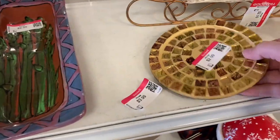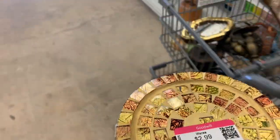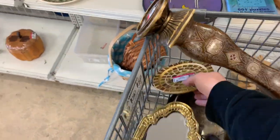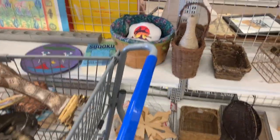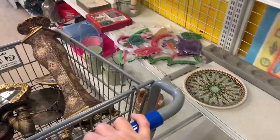All right, what do we got here? We got a little plate. This one has no scratches. She's beautiful. She's $2.99 and she's going in my cart. I love it. So yeah, the trip has been amazing. We are making our way to Las Vegas, friends. We're on a business trip heading out to a crystal show out that way.